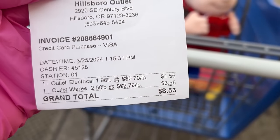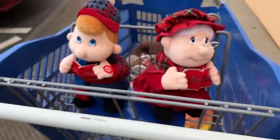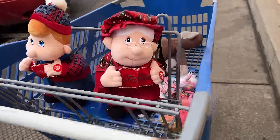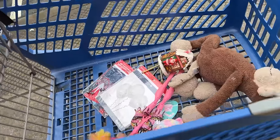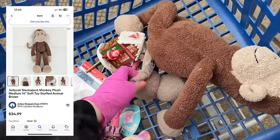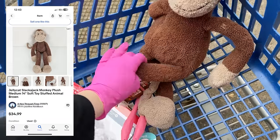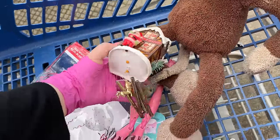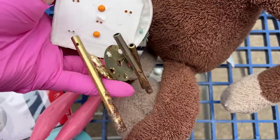We spent $8.53. So these two guys, the carolers, were $1.55, so we had to get them. And then this was kind of expensive in here. I mean, it was $7 for all this. We have to clean him up, but once we get him cleaned up, he should be good for resale because he has sold for $30. This sold for $30 too, but this one's all rusted and kind of not. And so I don't know what I'm going to do with that.